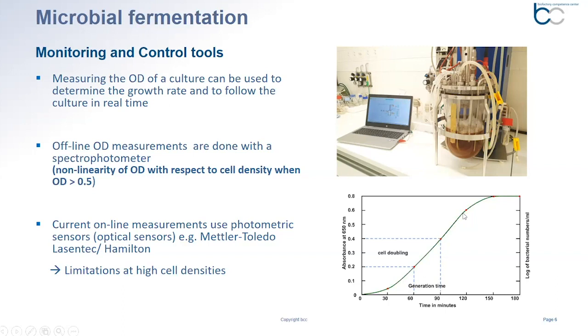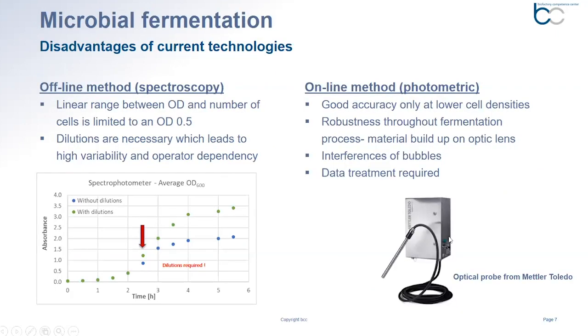So therefore, if we have reliable and accurate methods, there can definitely be improvement in monitoring and controlling our microbial growth process. So let's look at the current technologies that we have available in order to monitor the microbial growth. The most common method is probably the offline method using a standard spectrophotometer and measuring the optical density of our cell solution at different wavelengths depending on the cell line. For E. coli, for example, at 600 nanometers.